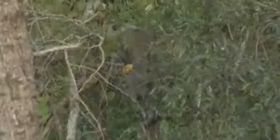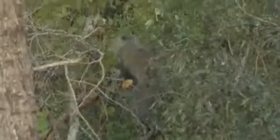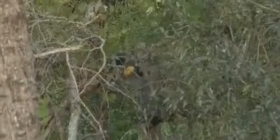Some mating going on. I wonder where the rest of the troop is. Unless these two have sort of broken away, but they don't tend to do that.